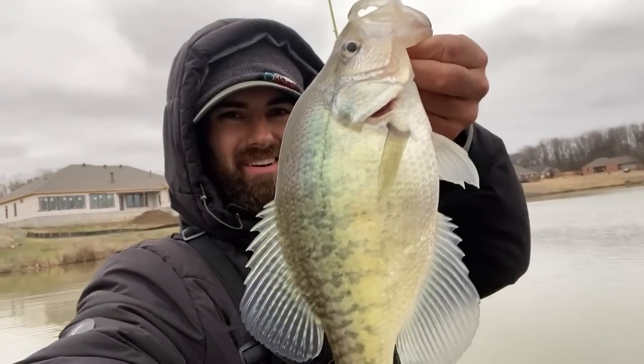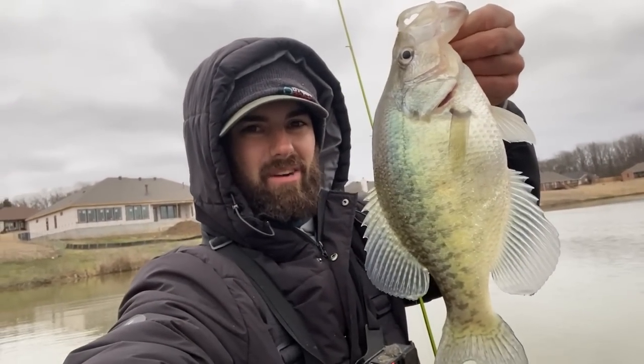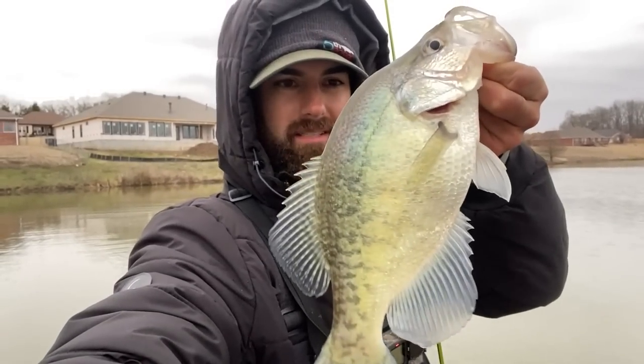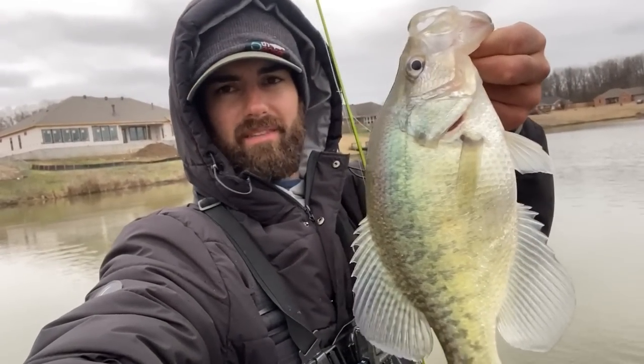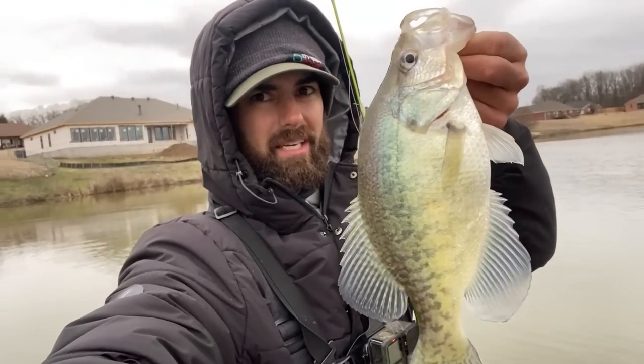Dude. Look at that one, guys. That is my second biggest crappie of the day. They're solid, solid white crappie. Gonna be like 1.5 pounds or so. Not as big as that first big one, but still really nice fish.